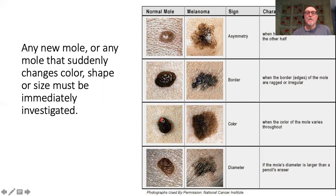Third, look at the color. Normal moles tend to be relatively uniform in color, but melanomas tend to vary in color. And they can go from very, very dark to very, very pale in the same mole. Diameter: normal moles are usually relatively small. If you have a mole which is larger than the diameter of a pencil eraser, you need to have it checked. Not to say that it is a melanoma, but melanomas tend to get larger relatively quickly. Any mole that appears suddenly, or suddenly changes color, starts growing, or changes its borders, needs to be checked immediately. Melanoma is extremely dangerous, very, very invasive, and extremely difficult to treat.